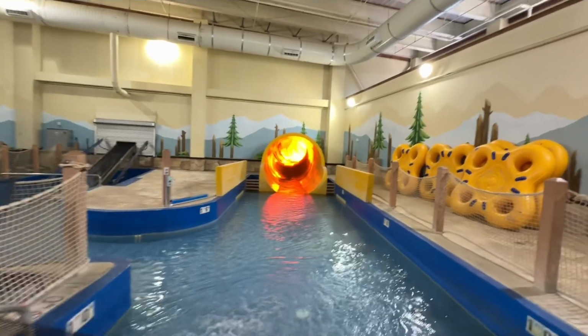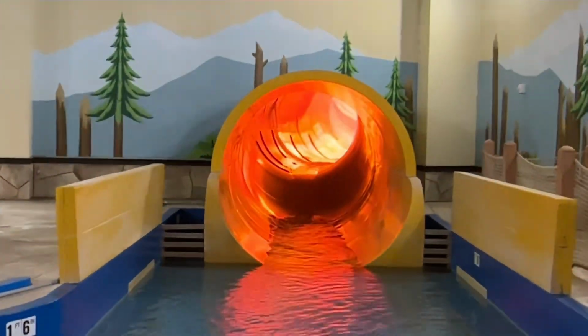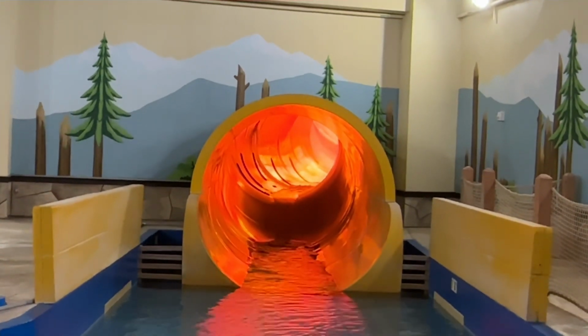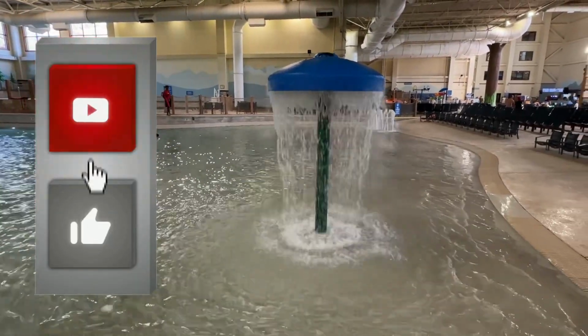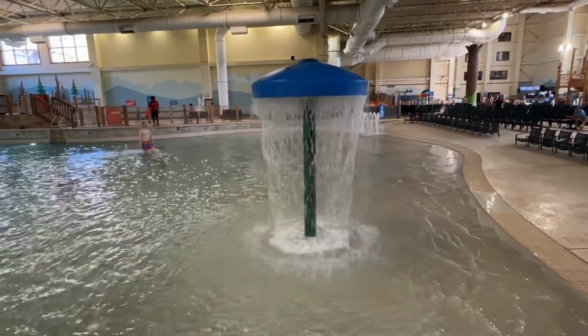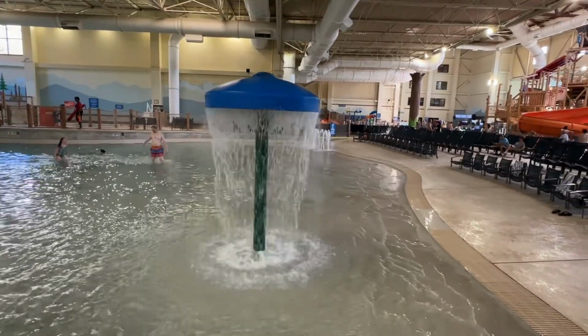Wow, check out this giant slide here. This is crazy. That thing is humongous. Over here we have the wave pool. They got a giant mushroom here. You can get all soaked. Right now it looks like the waves are taking a break, but we're gonna get in here later too.